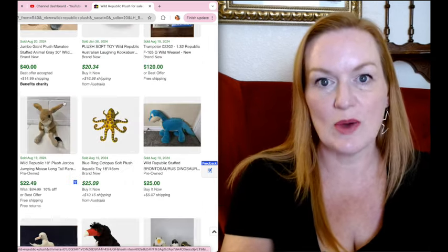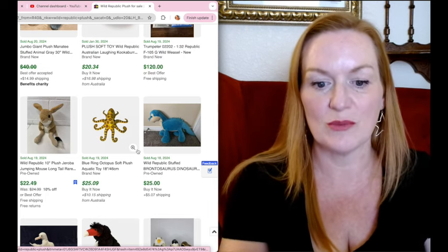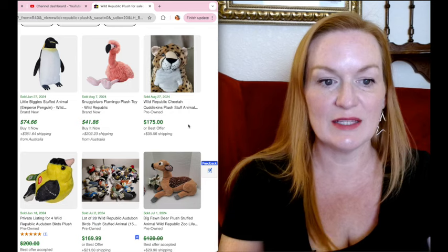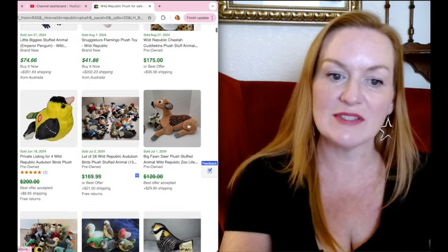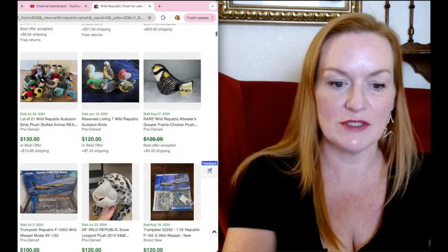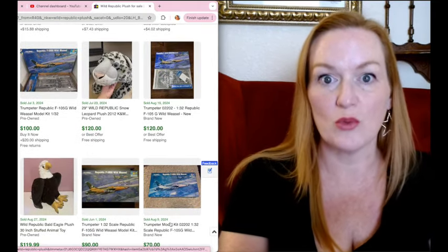And then also this Wild Republic octopus. I've seen a few of the Wild Republic octopus having sold multiple times. Let's see who the star of this brand is. Looks like definitely the Little Biggie stuffed animal penguin. But I'm also seeing quite a few of these different little birds. Again, I don't see one particular one that has sold more than the others.